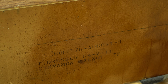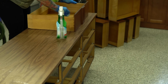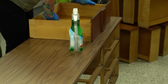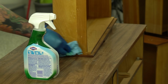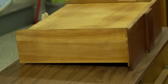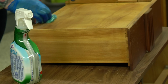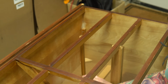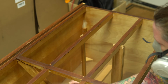There are so many things you can use to clean out the inside of pieces when they have a moldy or mildewy smell. I've heard of using hydrogen peroxide. A few people have recommended vodka. I've never tried that. Vinegar and sunlight is good for very mild cases. This was an extreme case, so I used a bleach solution. It does a good job of cleaning and deodorizing and also kills any residual mold spores that might happen to be on the wood. I put on my respirator and am using this clear odor blocking primer, and I like the spray because it gets in areas that are a little bit harder to get at with a brush.